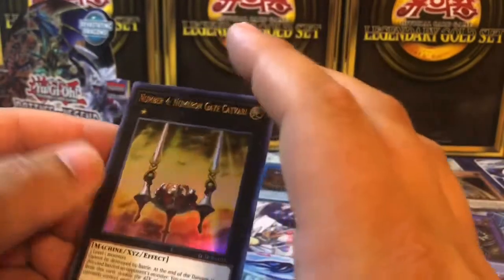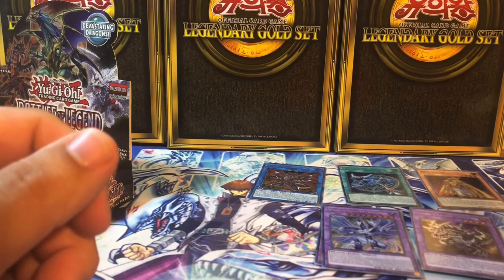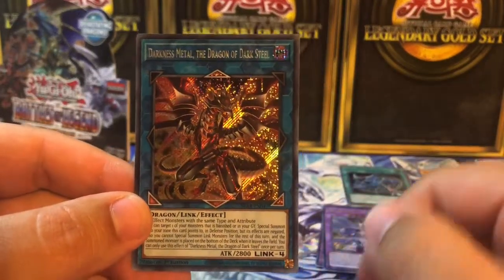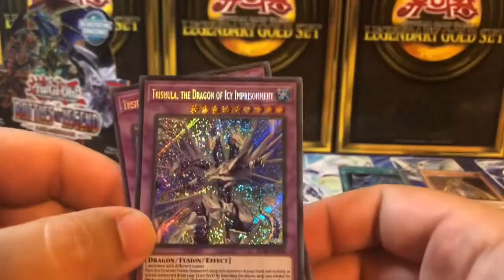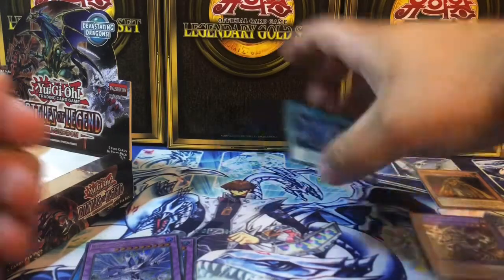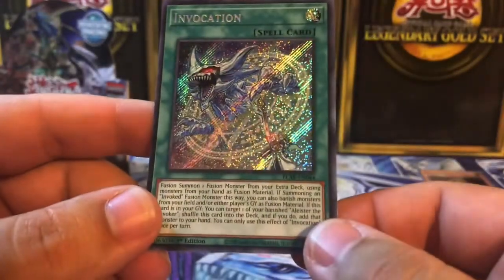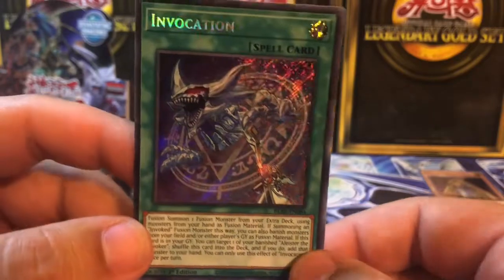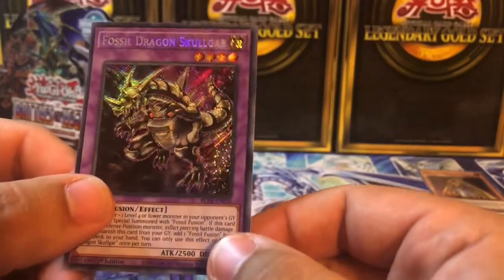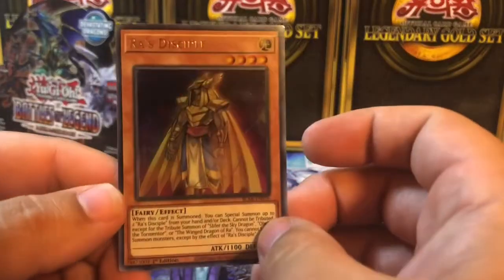Alright, so no 10,000 Dragon like we're looking for, or the Number 39 Utopia Starlight. But I've got a couple good ones here that we did pull. Darkness Metal, the Dragon of Dark Steel. We pulled two of the Trishula, the Dragon of Icy Imprisonment. Invocation, that was a big one that we pulled out of there. So that one's about a $24-$25 card. So that'd be a nice one to send off, get graded. Fossil Dragon Skullgar, and Ra's Disciple.